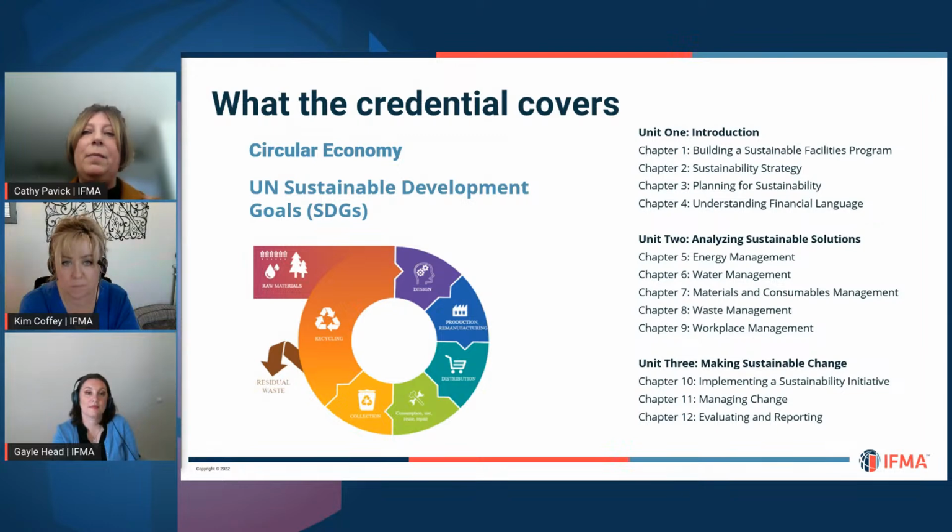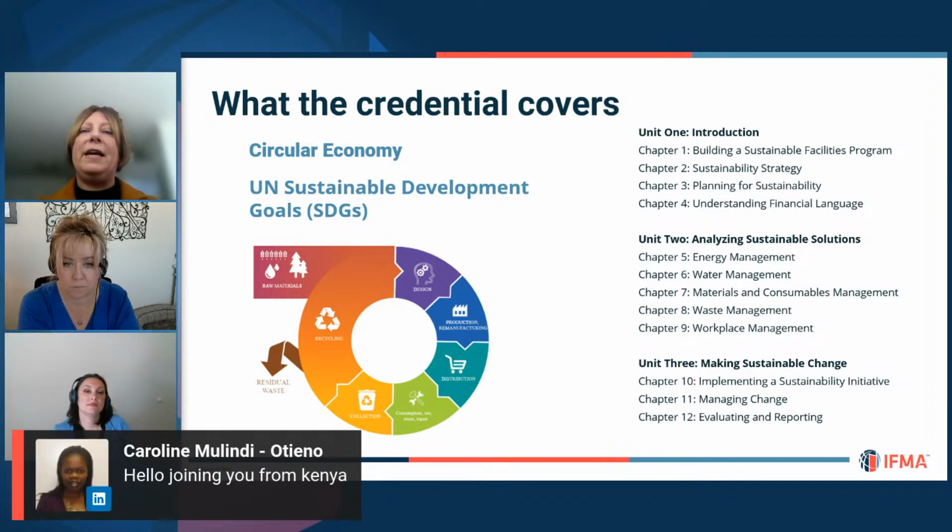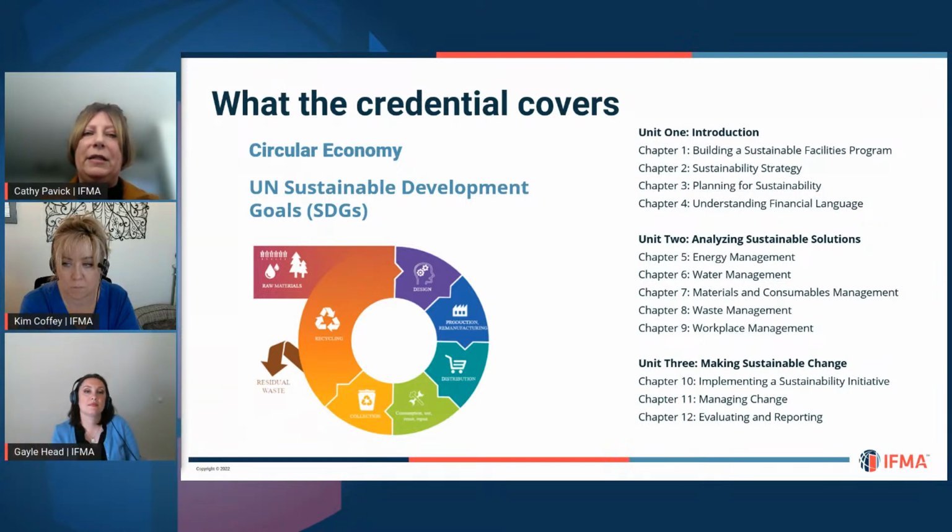IFMA has a number of different opportunities for you to be able to expand on. We know that this next step is going to be a challenge for all of us. We're seeing it in everything we're reading. It's just going to be what I call a heavy lift, but we have the profound ability to change and to make those changes.